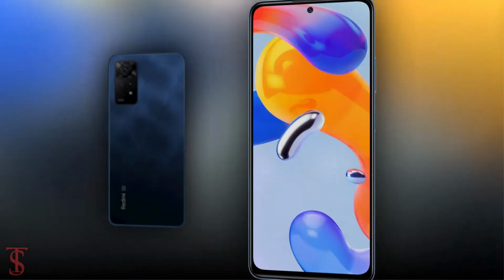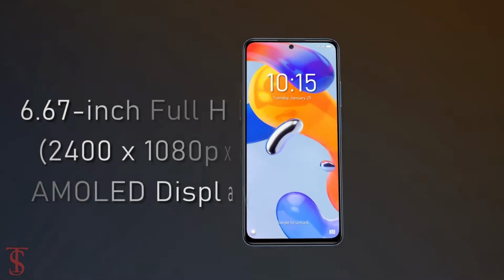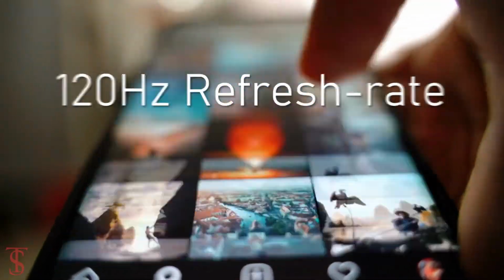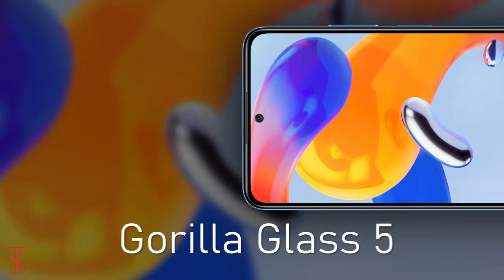Talking about the specifications, the Redmi Note 11 Pro 5G features a 6.67-inch Full HD Plus AMOLED display with up to 120Hz refresh rate and up to 1200 nits of peak brightness support, and the screen on the top is protected by Corning Gorilla Glass 5.